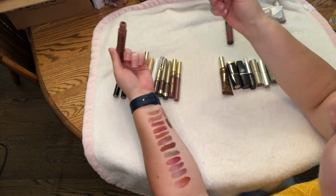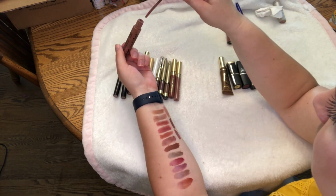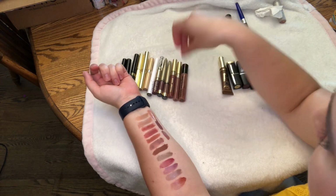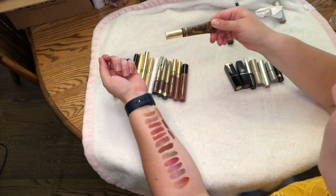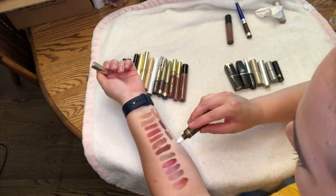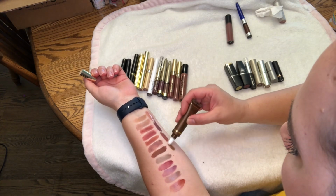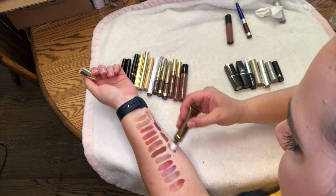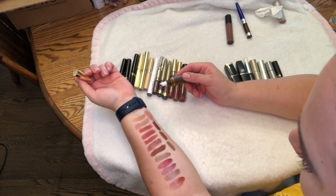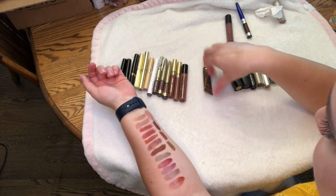When I first got this, I thought it was amazing. I think it's going to be too light. Definitely too light. This is the Too Faced Melted Chocolate Liquefied Metallic Lipstick in the shade Metallic Candy Bar. Oh wow, look at that. It looks so like olive, like a golden olive shade compared to the rest of these. Still smells amazing. Not a dupe though, not at all.